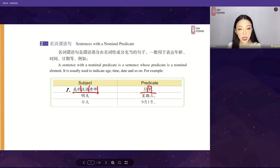And in this sentence, we cannot see any verbs, right? Nothing is a verb. 我的汉语老师三十三岁: my Chinese teacher, 33 years old. There is no 是 in between to act as a verb. There is no "it is", no 是. So in this sentence, we can see 三十三岁 is actually acting as a predicate, which is a nominal.